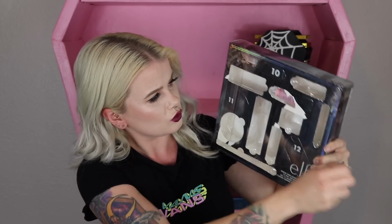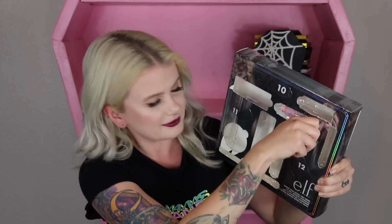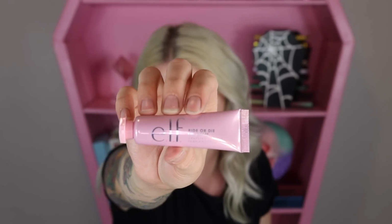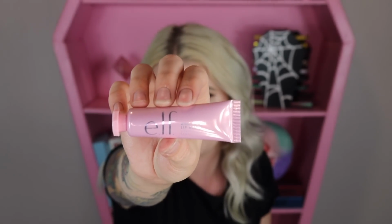And now we got 4 more days to go. Let's see, number 9. What do we have in here? Not smooth at all. Ooh, we got one of their lip balms. It is the Ride or Die Lip Balm.